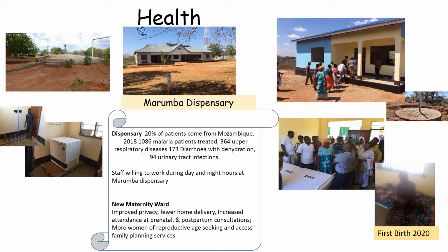One of the headline wider benefits of this project is that 20% of the people using the dispensary are villagers who are crossing the river Rovuma and coming up from Mozambique in order to use the better facilities at Marumba.